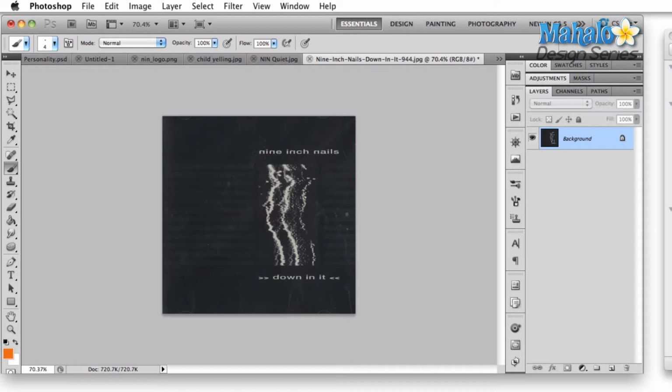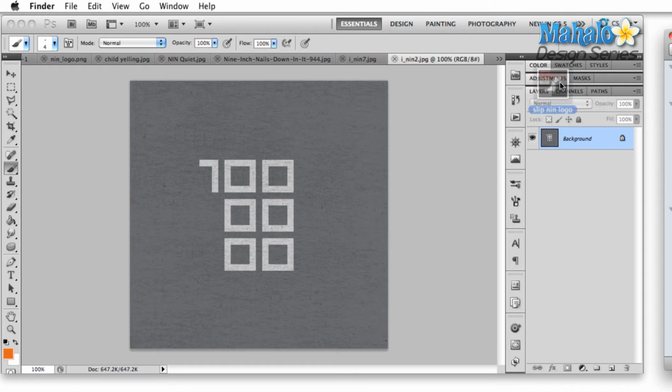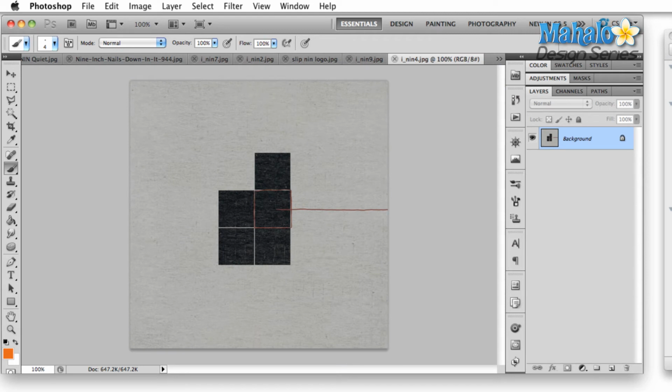In addition to that, 9 Inch Nails is one of those bands that understands, again, just like U2, which we looked at first, the importance of icons. In their last studio album, which was called The Slip, which is right here, every single song has its own icon. So these here are just some of the icons from The Slip.